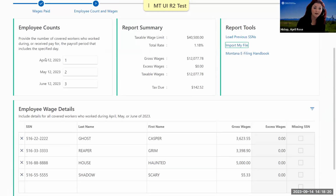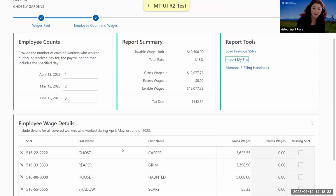So it does include the number of covered employees. And then in the file format is the social security number, the last name, first name, and the amount of gross wages for each individual employee. That information will be imported directly into your file. And of course, you can see now that we have the gross, excess, and taxable have been calculated. And per the rate and the taxable wage base limit, you can see the amount that we owe here.